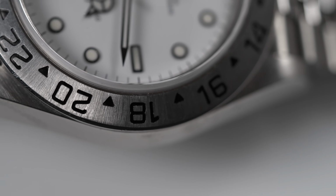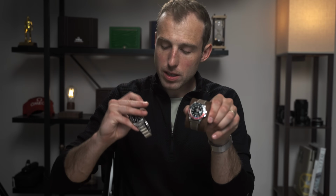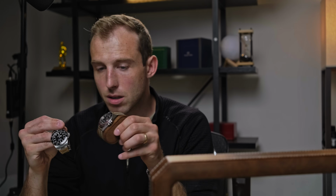Like if you find a layout that works for you, you know, this is the GMT Master 2, a Coke bezel, and this is the Submariner. Both of these are basically the same size. This is, I guess, what, like 20 years old? And this watch here is brand new. I bought this a few months ago. They look very, very, very similar.